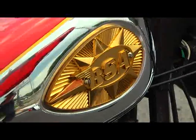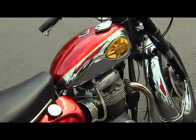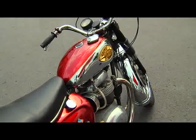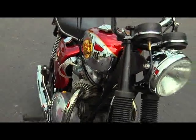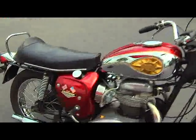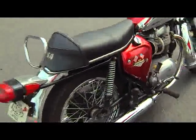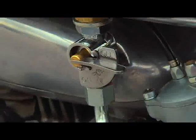This is a 1968 BSA Lightning. BSA stands for Birmingham Small Arms. They originally started building small arms weapons and went into the motorcycle business in the early 1900s. But this is a '68 Lightning. What separates it from its twin brother, the Thunderbolt, is it has two Amal carburetors, which gives it a little more power than the Thunderbolt.